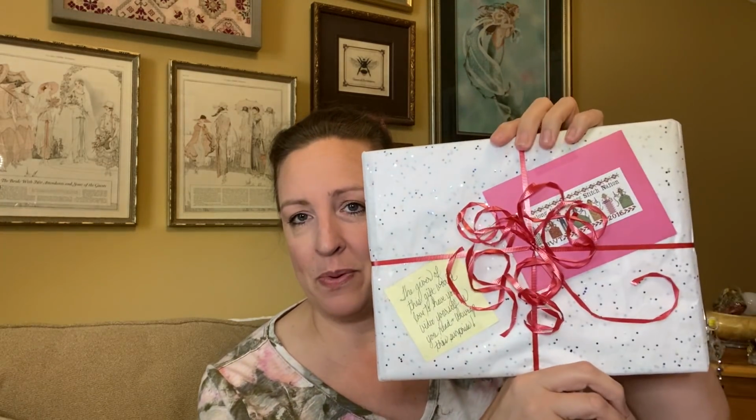Kind of feels like a book, maybe. And I kind of hate to even open it. It's packaged so pretty. So let's go. Let's make it easy. It has a little card on the front. I don't like carrying my cards up. Let's see. Oh my goodness. Hold on.